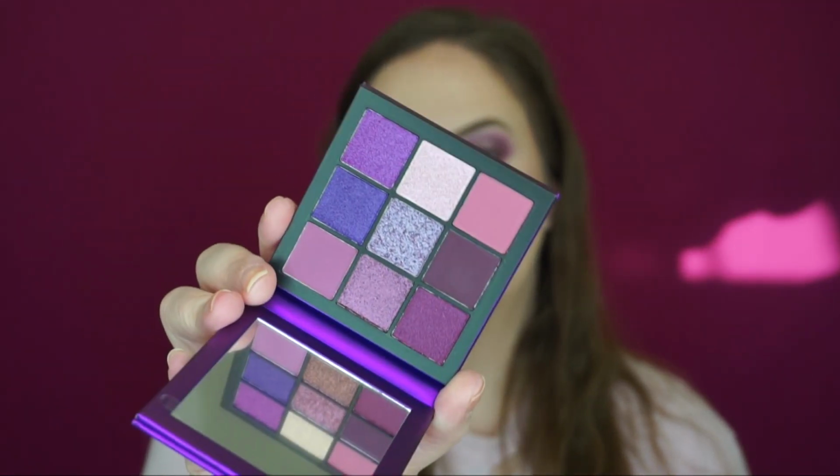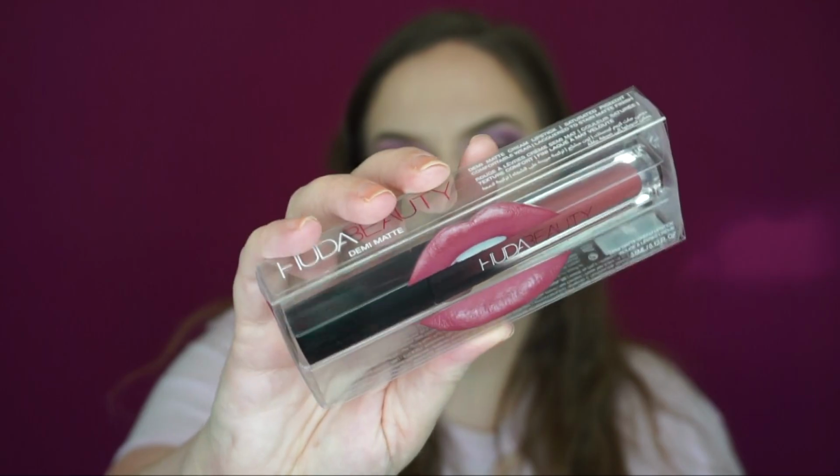I have a lot of the Obsession ones, but I'm gonna check in a second. But that's what the palette looks like. Oh, we got a sample of Wishful Yo Glow Enzyme Scrub, a little sample. Okay, so we got a Demi Matte Lip in, is that Shaka? That's the color right there. It looks really pretty. Their Demi Matte formula is so nice.